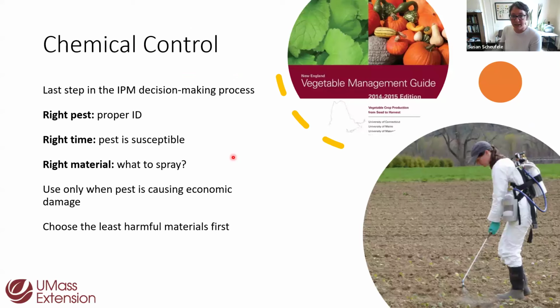Okay, so we are into the chemical control section, which I think people did have a fair number of questions about. This is the last step. You've tried everything else. You know what the pest is for sure. You know something about its life cycle. When is it most susceptible to being sprayed? Do you need to spray the leaf, or is it in the soil? And is it causing economic damage?